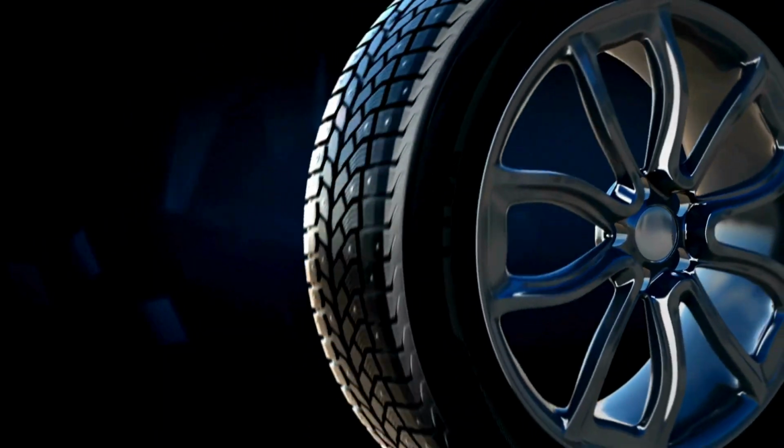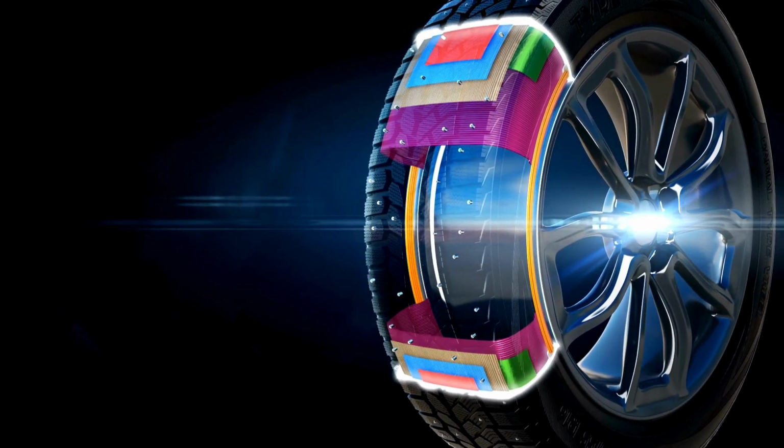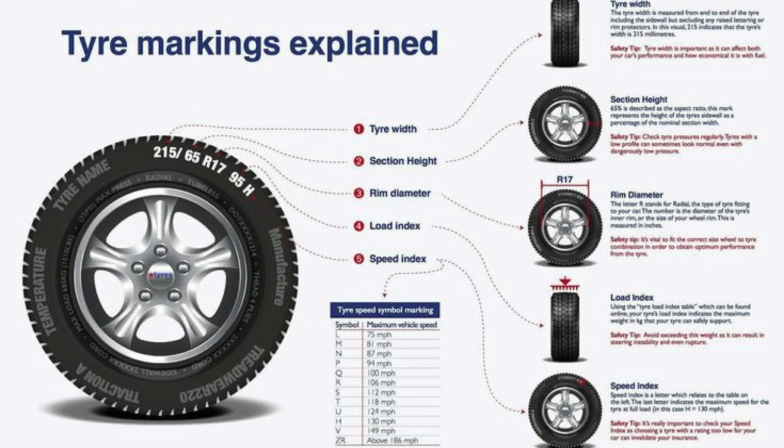Understanding tire sizes and ratings is essential for selecting the right tires for your vehicle. The tire size is usually indicated by a series of numbers and letters like 215/65R17. The first number is the tire width in millimeters, the second is the aspect ratio, and the letter R stands for radial construction. The last number is the wheel diameter in inches.